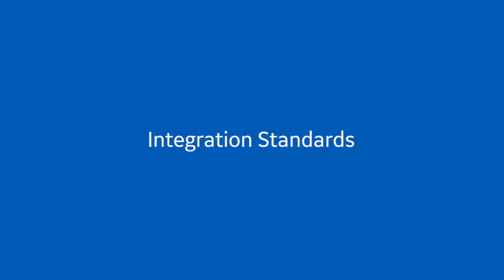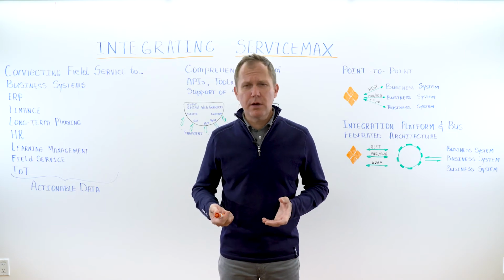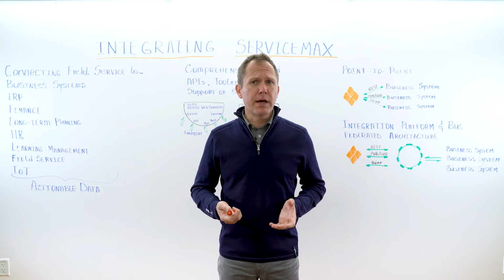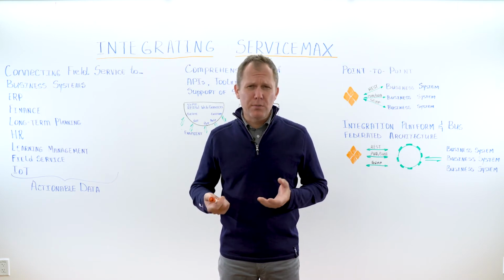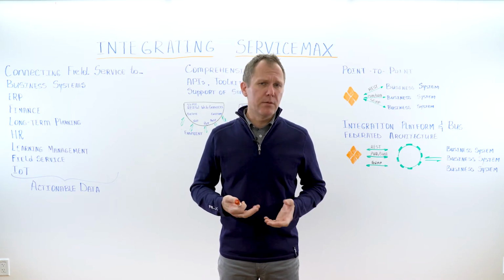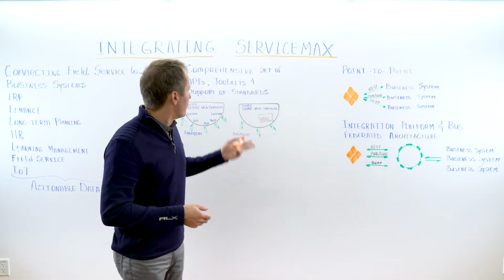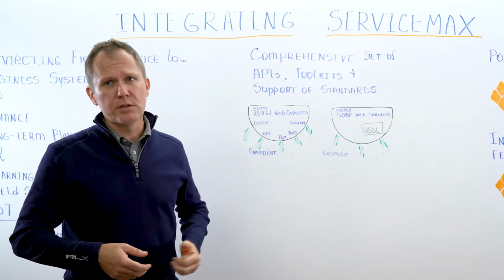There are many other scenarios we could discuss, from integrating skill sets from a learning management solution to other really common ERP integration scenarios. We have patterns and practices for integrations that are common, and both those that are common and those that are perhaps a bit more unique, we provide a flexible approach for integrating data and process between ServiceMax and your back office systems through a really common and comprehensive set of APIs, toolkits, and supports of really common standards.